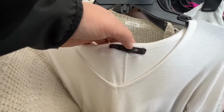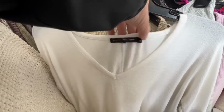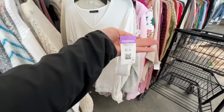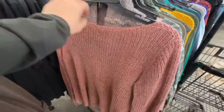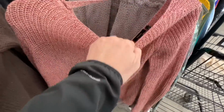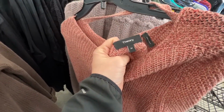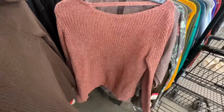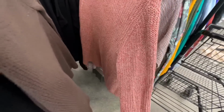This is a Rag & Bone. It's kind of a sweater top. It's a good basic, but it's nothing special. It's also full price, so I definitely passed on that. I really like the color of this sweater. This is Theory. I occasionally pick up Theory, usually at the bins, so I won't spend too much on it. It doesn't sell that quickly for me, and at full price, I thought it wasn't worth picking up.